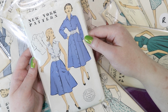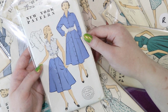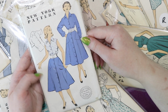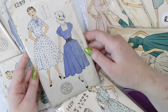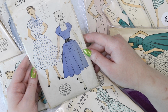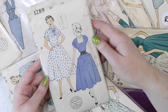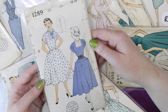It buttons down the front and it looks like it's just fitted with darts at the underbust and then just loose below that point. And then the skirt buttons all the way down the front and you've got these large sort of hidden pockets. This one I pulled out when I had a friend over as well, and I thought it was just darling. Again, I don't know why I didn't keep it for myself. I think because I have too many patterns, but it's been a while since I've bought any patterns, so I'm going through these and being like, ooh, I could add this to my stash. My stash is feeling a little empty. It's really, really not though.